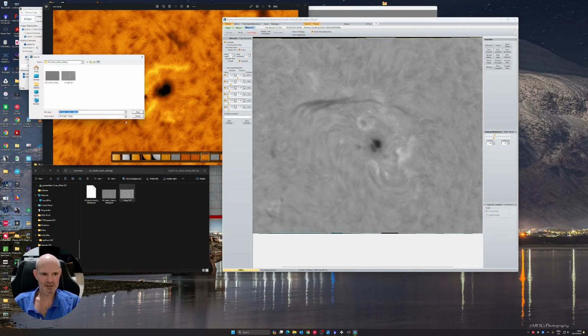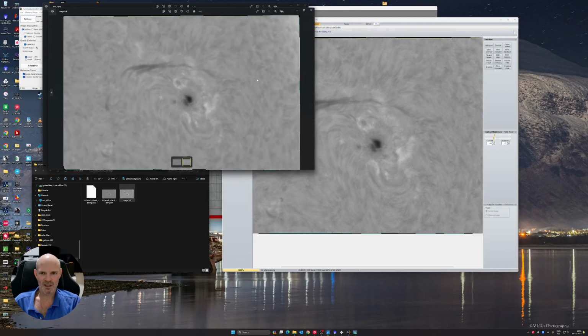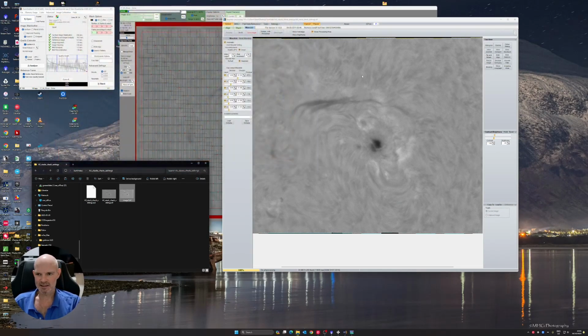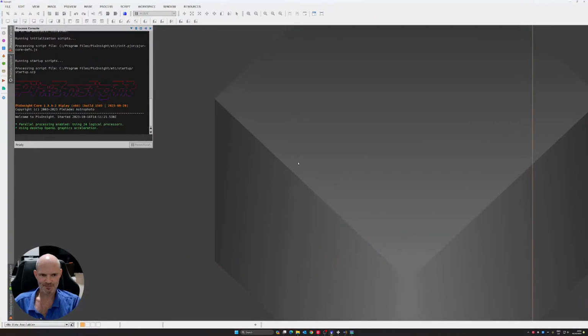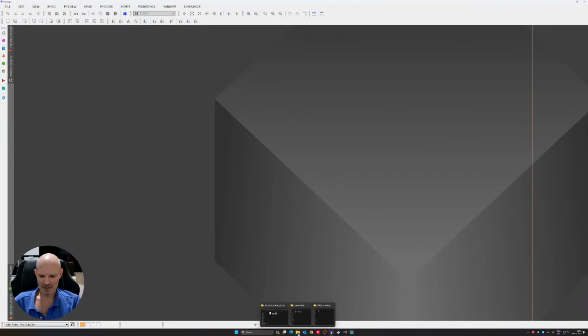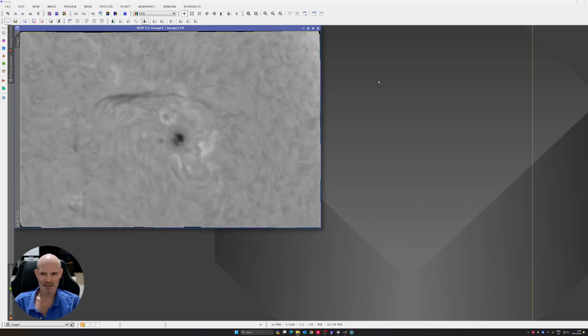Let's save that image just on top of the previous one, and that'll do for the purposes of this. Alright, so now we are complete in RegiStacks and AutoStacker. We can go across to Photoshop, and let me just grab that image and drag that into PixInsight.